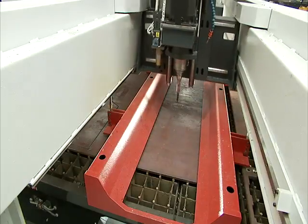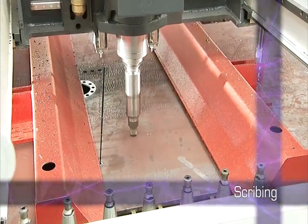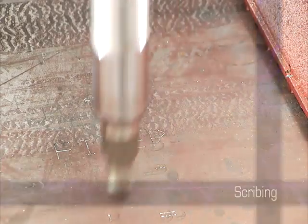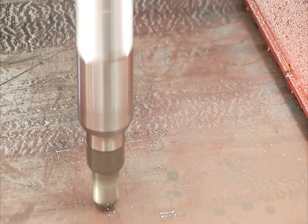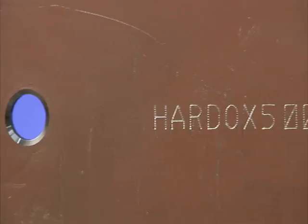The combination of the U-axis and the patented Fichep scribing tool allows fast marking of piece part identification, which can be seen after painting, and also a lighter mark can be used to indicate bend lines, weld locations and index marks for aligning one part to another, or even part IDs to eliminate assembly mistakes.